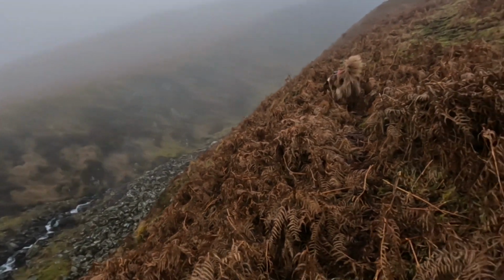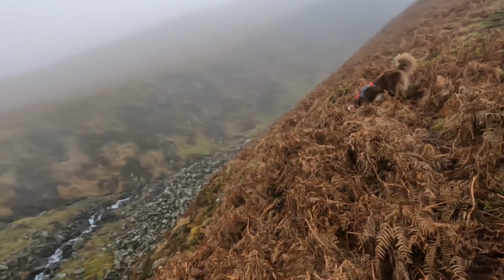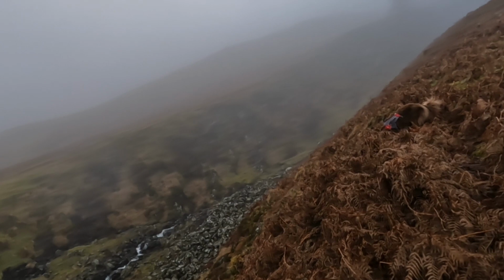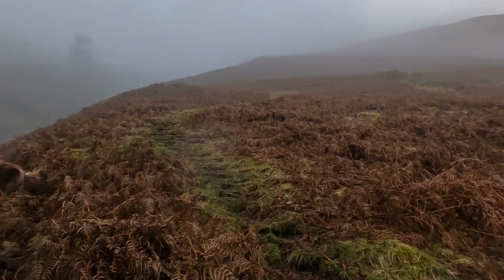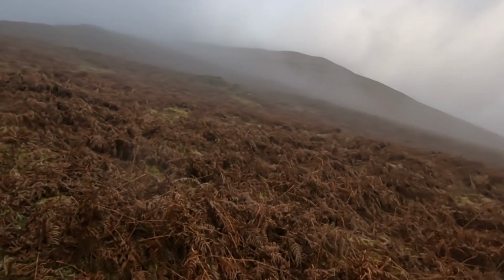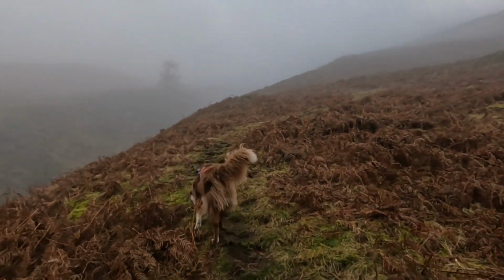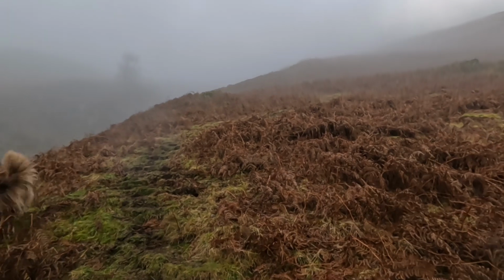That's Hang Gill to the left of me. There is a route up the gill. It's not too hard, not too difficult. I've been up that way myself in the past. Goes right to the head of the gill, where you can easily climb out of it. But we're going to go up the side of the fell today.